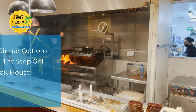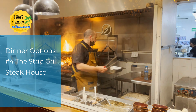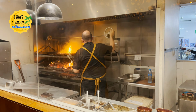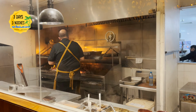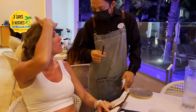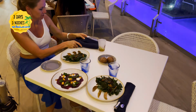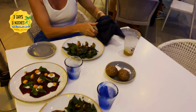The final night we were there, we went to the steakhouse. Now this was the hardest one to get a table at. It took over an hour once we put our names on the list because it is the most popular, but really, really good. As you can see, they cook everything right there. And we were not that hungry because earlier we had gone on an excursion and then eaten in Playa del Carmen, but the food that we got was really, really good, even the starters.